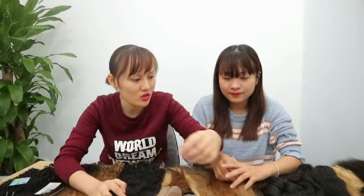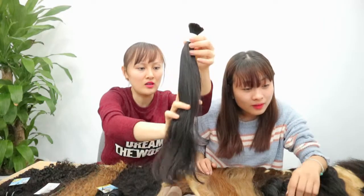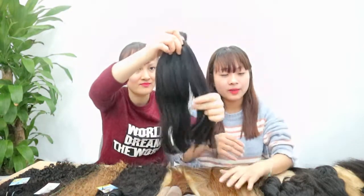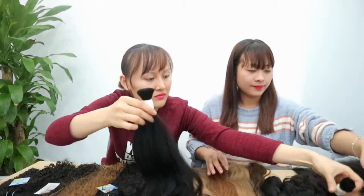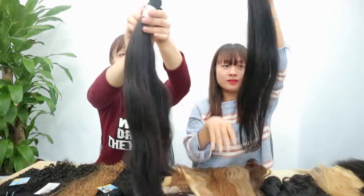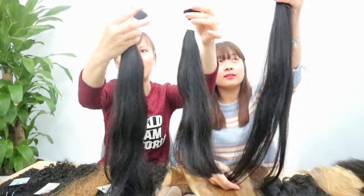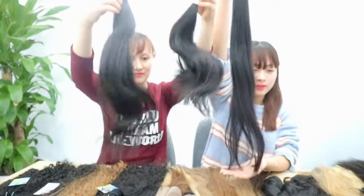And the first one I want to show you is called Bulk Treat Hair, you can see. We are a leading Vietnamese company exporting human hair. This is the length: my left hand is 16 inches, my right hand is 24 inches, and I'm holding 28 inches. You can see.